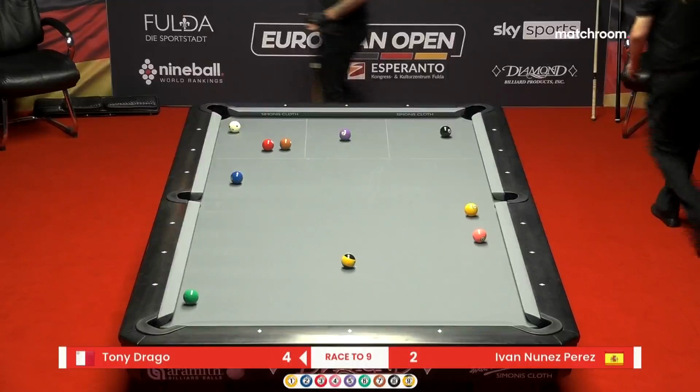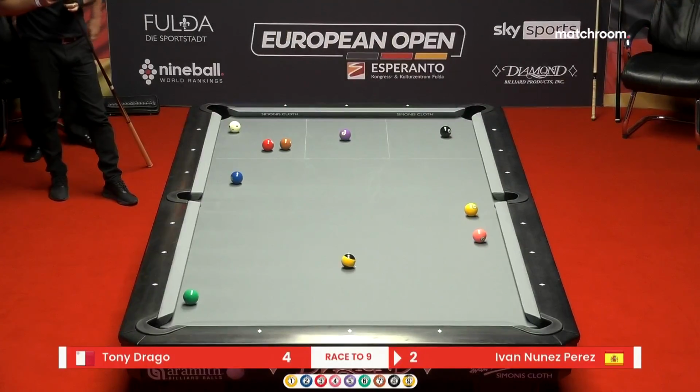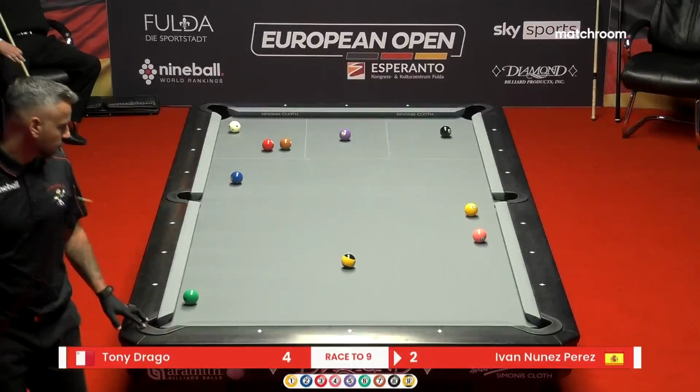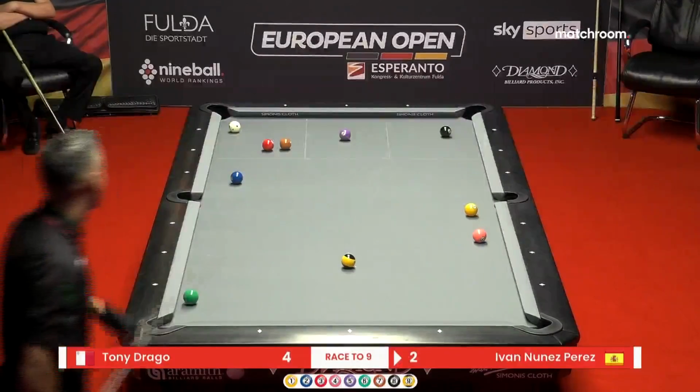That will work out very handy indeed for Tony. Maybe seeing the jump cue pulled out again in a minute. Could kick it off the bottom rail and even pot the one in the side pocket.